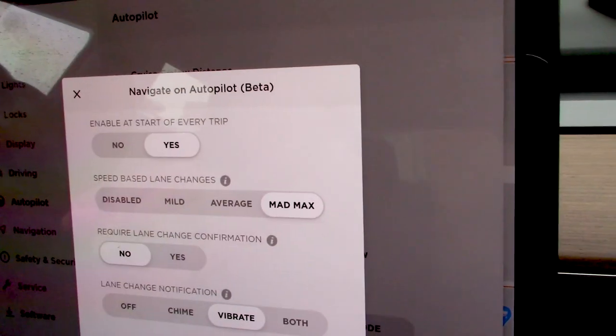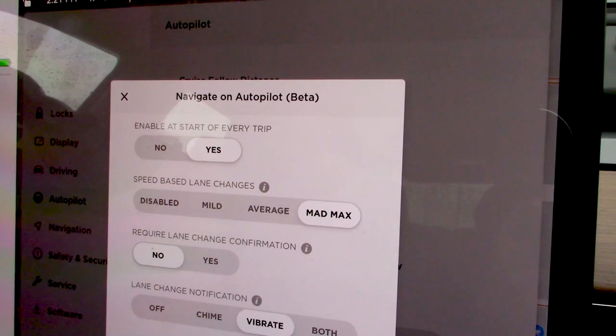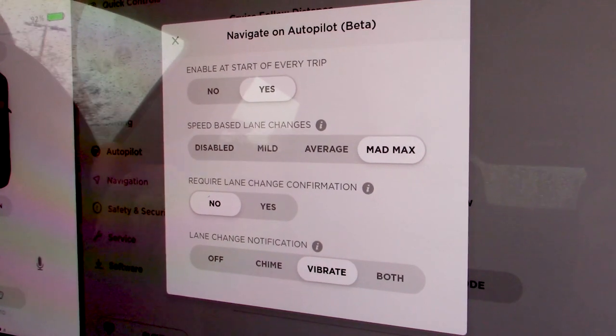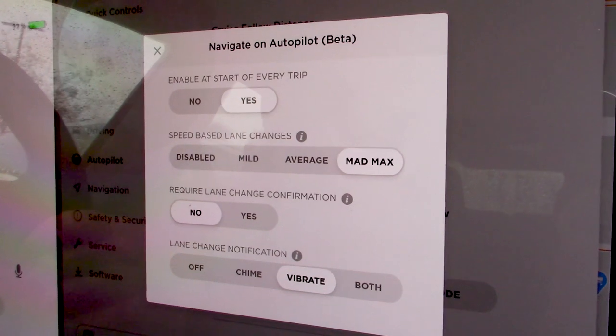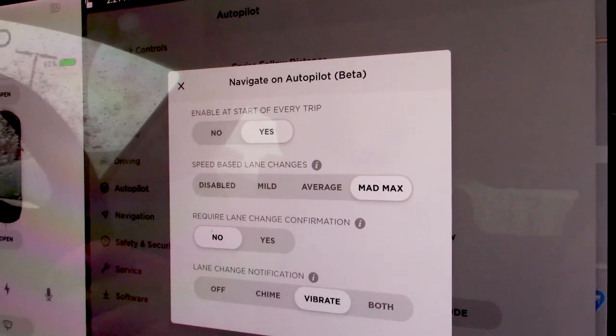If you say no, that's because you're coming up close on another car that's slower, or it's time to exit or whatever. If you change that to no, it doesn't ask for confirmation. You're just driving along, it turns the blinker on, vibrates your wheel a little bit to warn you, and then moves on over.